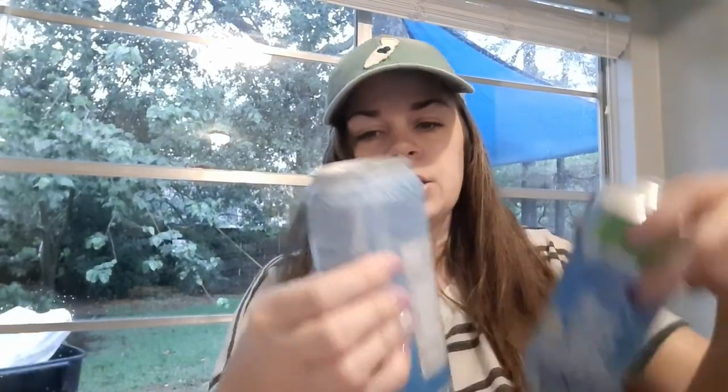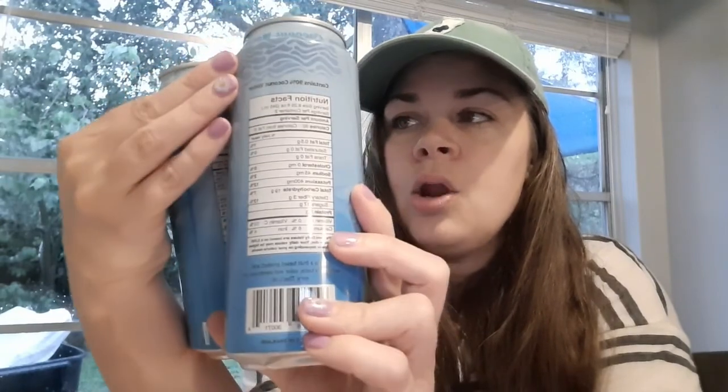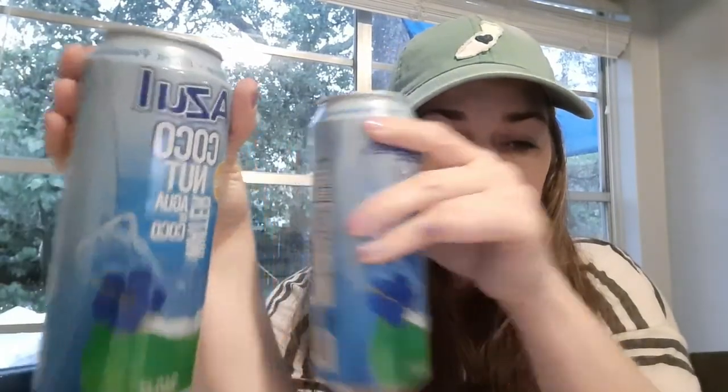I did get two Azul coconut water. So this is really great for potassium, really refreshing. And Nolan and Frankie love it. So this is great when it gets hot. It's so good. So we got two coconut waters.